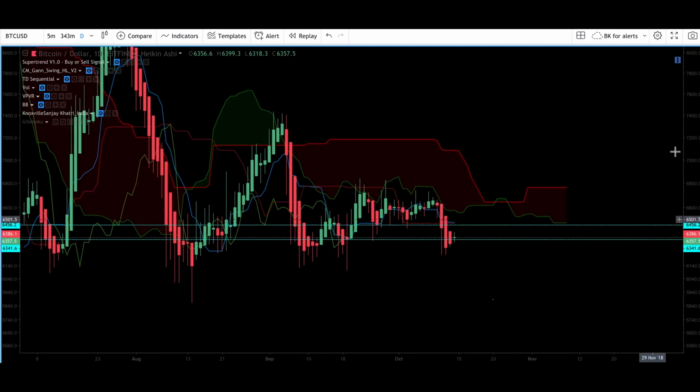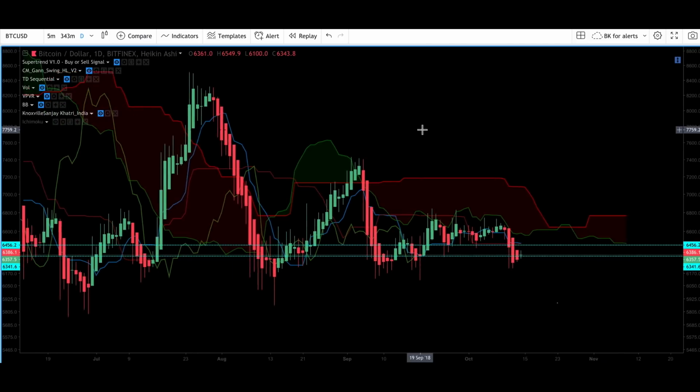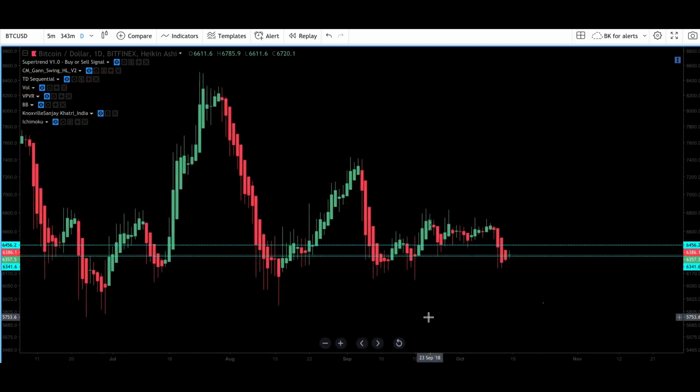The Ichimoku cloud does not give us any encouragement that we're going to be able to see a break above this resistance line. It does look like we have some volume coming into the market, so that's a positive thing. If we can break through this, our next resistance area is going to be up in here at about $6,600. So a move to the upside and a breakthrough of the 6450 puts resistance at 6650.